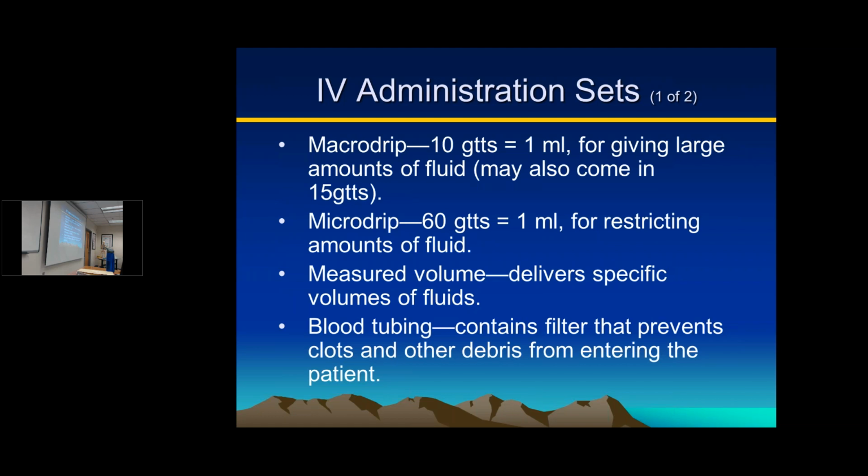All right, so do not miss this, folks. The difference between macro drip and micro drip is that macro is either 10 or 15 drops. So you see GTTS, that's drops. 10 drops equals 1 mL for giving a large amount of fluid, and they also come in 15 drops as well. Micro we already talked about, but the idea is we're going to have 60 drops equals 1 mL.